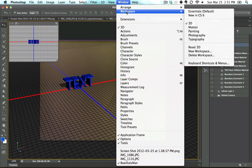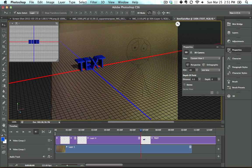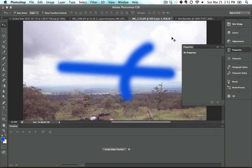So I'm going to go back to Window, Workspace, new in CS6, and show you one other thing, and it's the Properties panel. Instead of having a bunch of multiple windows for different things, they have a single thing called the Properties panel. You have mask options, color adjustment options, and even 3D camera options all pop up in this one thing called the Properties panel. So let me skip to a different image.